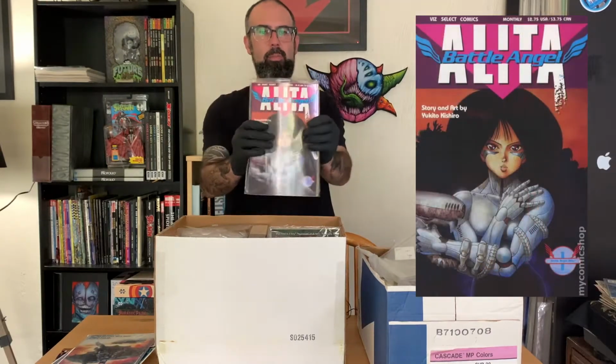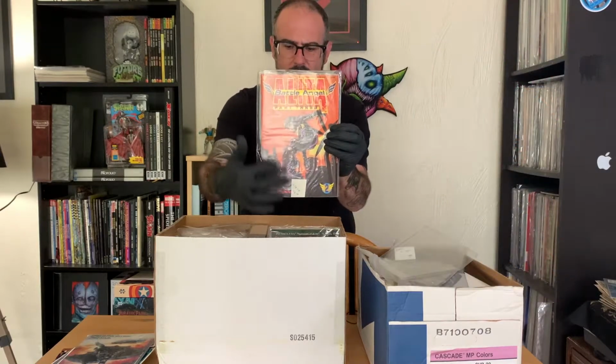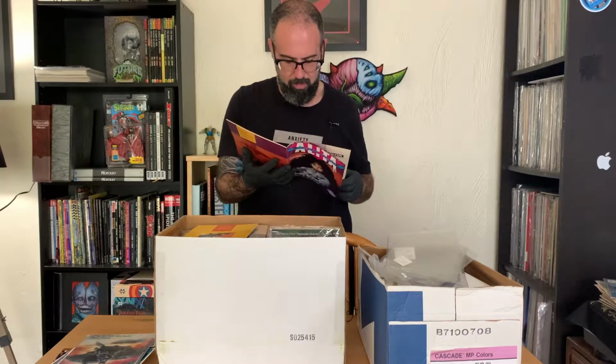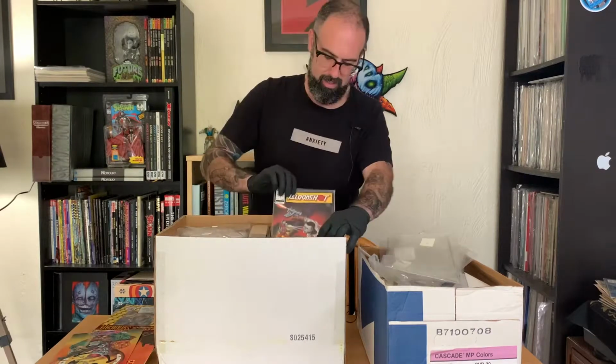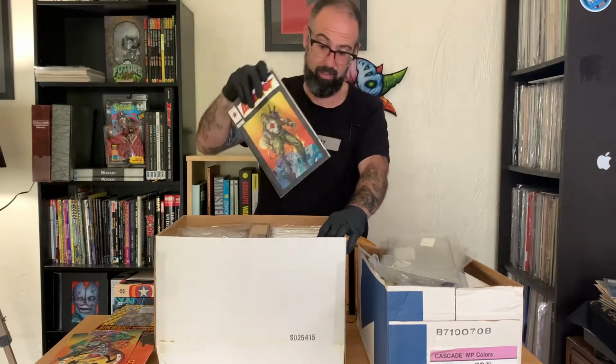Alita Battle Angel #1 and #2, even though that says part 3, but that says 2. This might be the first Alita Battle Angel issue. I don't know anything about the comic, but the movie actually was quite good. Nobody thinks that this is cool because everybody bought one. Bloodshot #1. Comment down below if you saw that Vin Diesel movie. That was so bad.